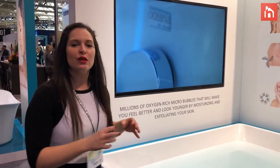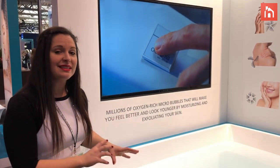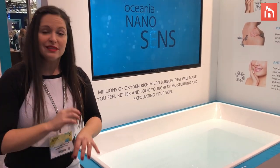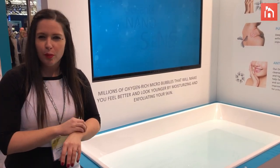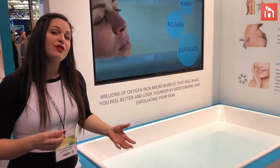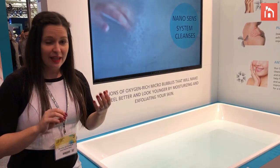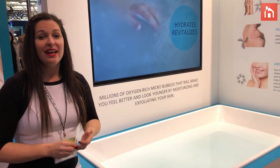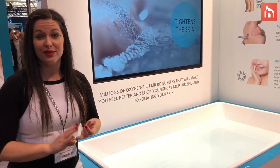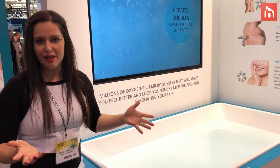So this is called NanoSense. It's a global skincare treatment. It's a system that injects micro bubbles into your skin, dislodging everything that gets clogged into your pores, allowing oxygen to get into your skin. So this will give you a baby smooth skin. It will help regenerate your cells, giving you a rejuvenating skin, and it can also help treat skin problems such as eczema or psoriasis. So it's a very complex oxygen skincare for your skin.